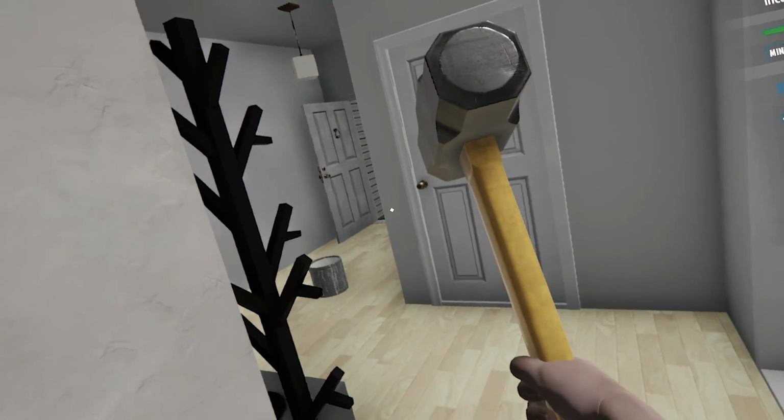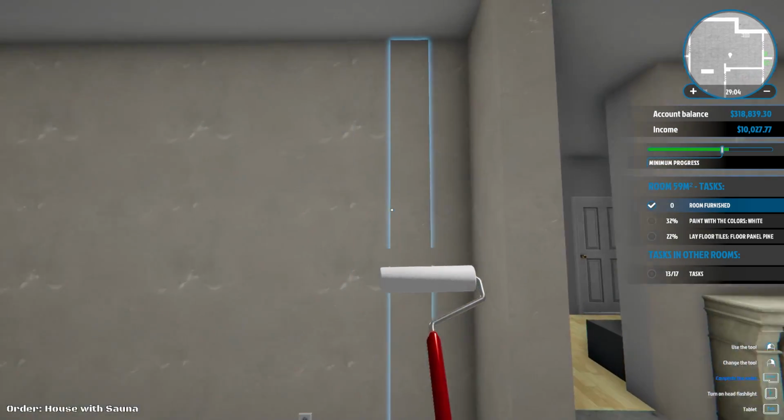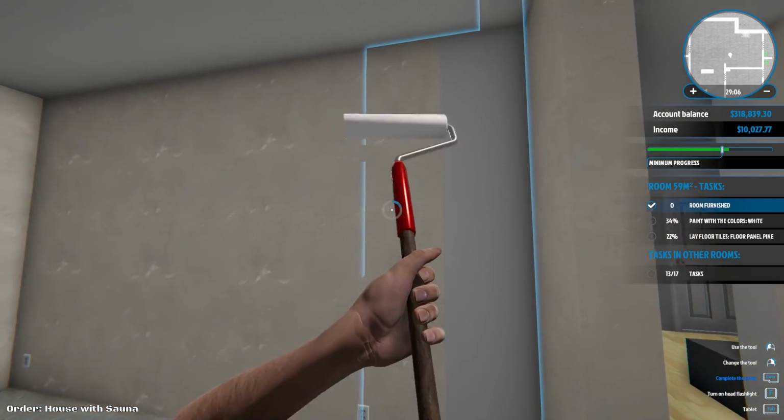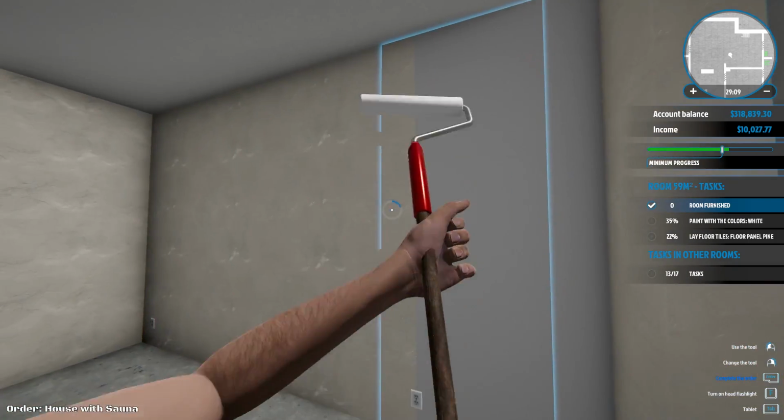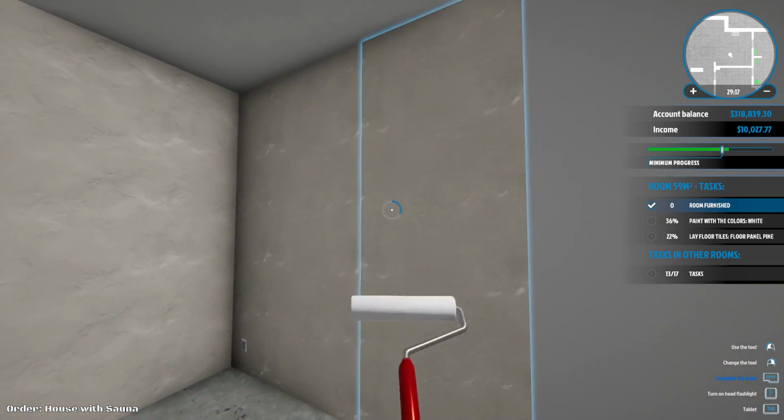Oh, autocorrect strikes again. Don't mind me, I'm just gonna vomit white paint all over the walls in a spectacular fashion. But while I'm vomiting white paint all over the wall, this counts, right? It says paint with the color white. So this is legitimately working, correct? Okay, 30, yeah, okay, we're fine.